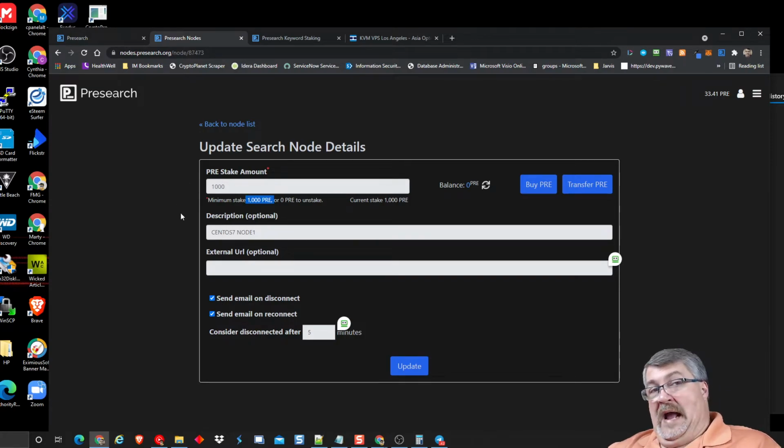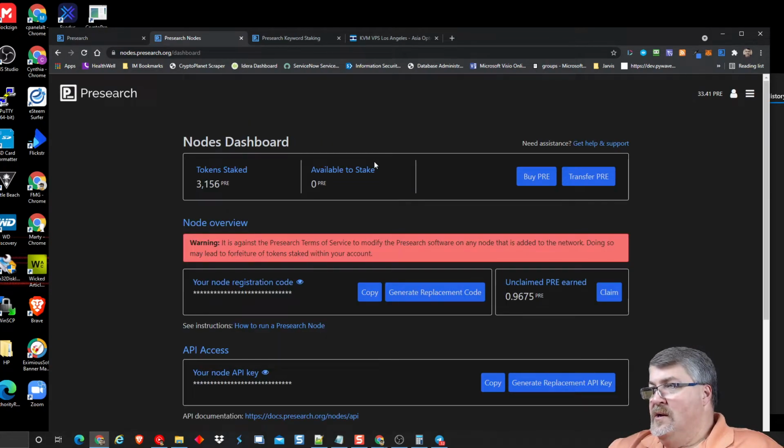But again, after Friday, tomorrow, let's say I've got 1,000 in here now and I unstake it. If I go back tomorrow and I unstake it, it's going to make me pay 2,000 to stake it again if I decide I want to do that. So now is the time if you want to get in on this, if you're seeing this video before the 8th of October. All right.